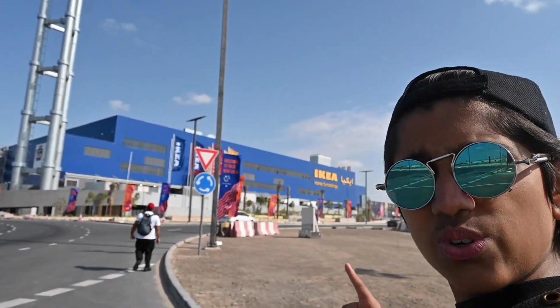A really cool side note is that Dubai Festival City comprises different places like IKEA, Ace Hardware, and Festival City Mall, etc. This is also called Dubai Festival Plaza, which again consists of IKEA, Ace Hardware, and some different shops. So we'll also be checking that out. But just from the perspective from here, this IKEA is really huge. Let's go, man. Let's go.